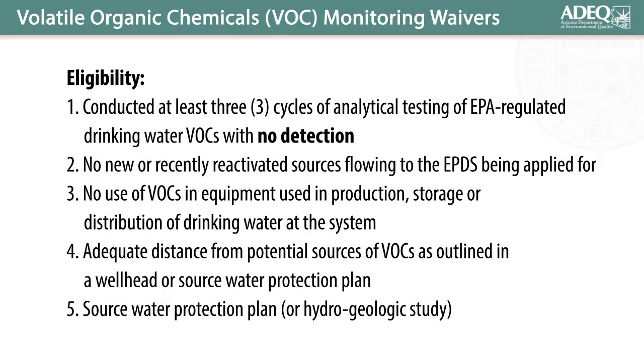To be eligible for a VOC monitoring waiver, the sources for the EPDS must have conducted at least 3 monitoring periods of analytical testing for EPA's regulated drinking water VOCs, with no detections of any of these chemicals. Additionally, no new or recently reactivated sources can be flowing to the EPDS.